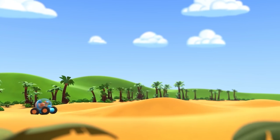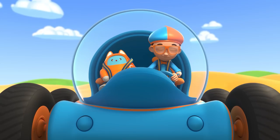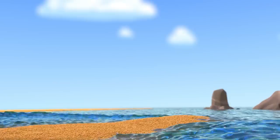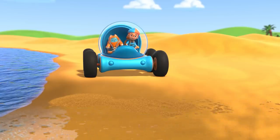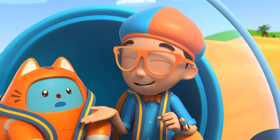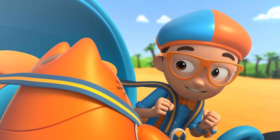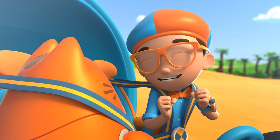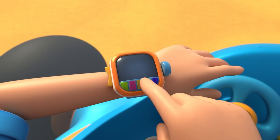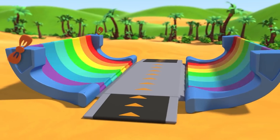Whoa! Bouncy sand dune. And even bouncier. Wow, what an amazing sandcastle. Wave incoming! Oh no, looks like that castle was no match for that wave. Huh, I wonder, can I build a sandcastle that doesn't get washed away? Yeah, you're right, Tabs. There is only one way to find out. I need to build a sandcastle of my own. I'm gonna need the excavator arm and spider legs. Excavator arm, spider legs confirmed. Activate Blippi Station.